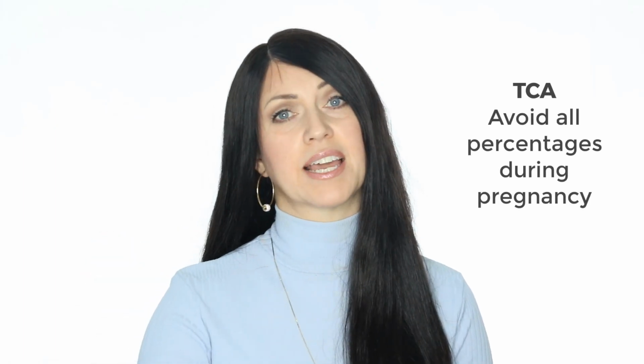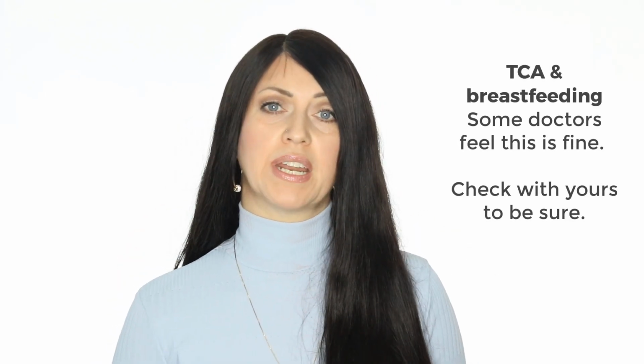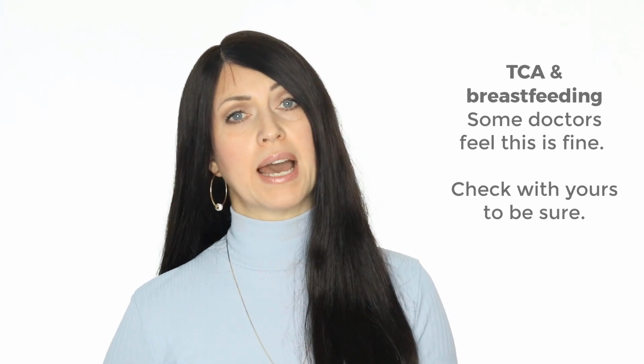Number 4, Trichloroacetic acid, or TCA. TCA peels should be avoided during gestation, as they have the potential to penetrate deeper into the skin's layers as well. Choose one of the hydroxy peels in its place until your pregnancy is completed, such as mandelic or glycolic or even lactic. Now, TCA also has not been studied during lactation, so it's best to avoid its use at this point as well. Now, some doctors do feel it's fine to get TCA peels while breastfeeding, since it's not systemically absorbed into the body. So a conversation with your general practitioner will be warranted if you're deliberating over this.